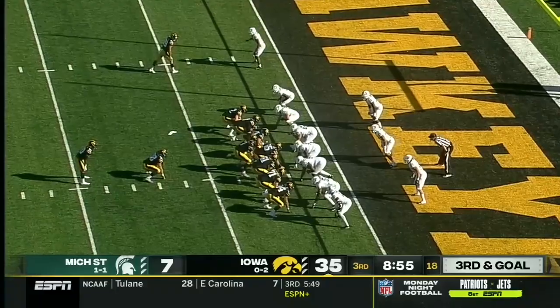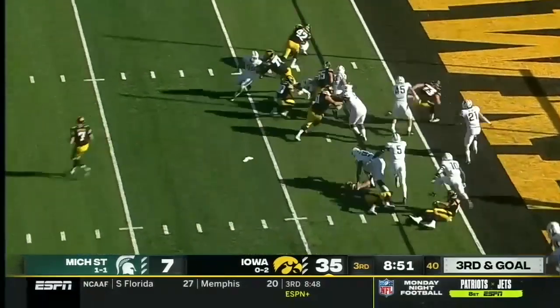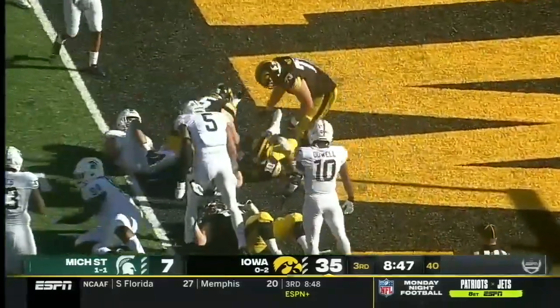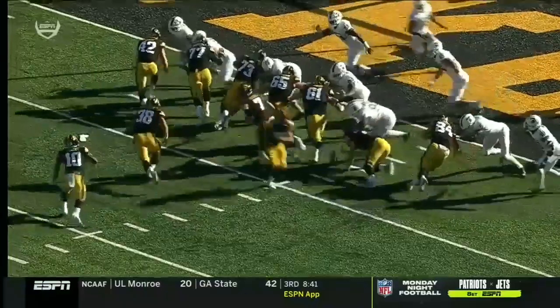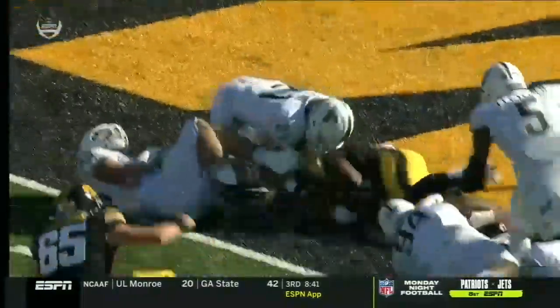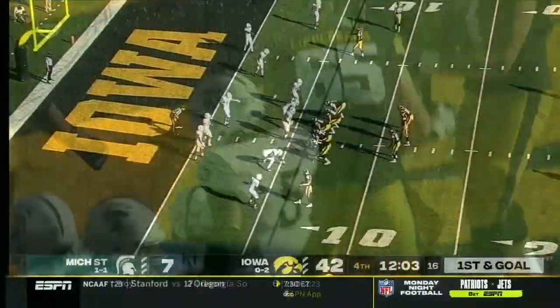Think of following that fullback. This is what Iowa does offensively. I'll hand this one to Sargent, and he's in for the touchdown. Potabom, that left side of that offensive line worked together. A great job by the fullback, and then Sargent finding that little crease for that touchdown.